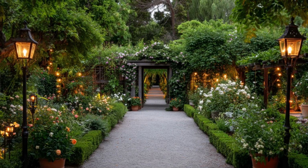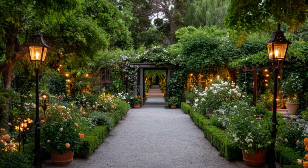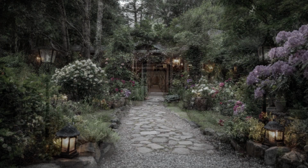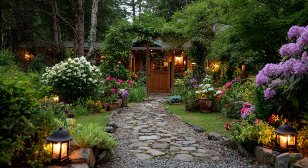Break up your path with pauses: a vintage gate, a low trellis, or a tucked-away bench. These visual moments slow your journey and add depth. Paths should not just connect spaces, they should make the journey itself feel like a magical experience.